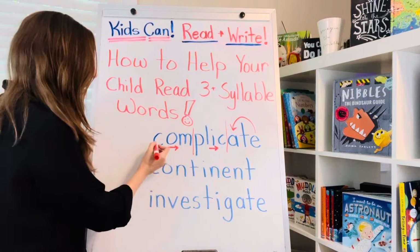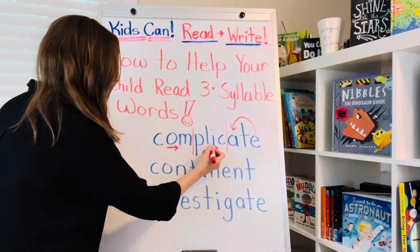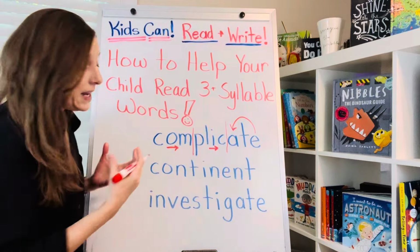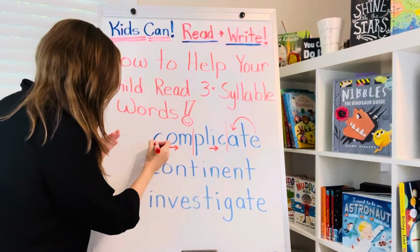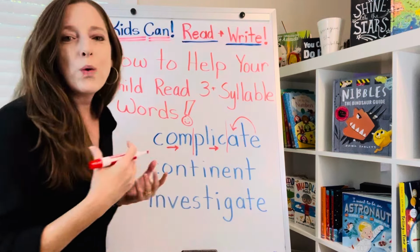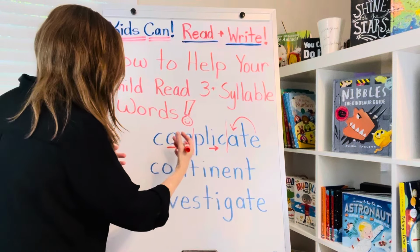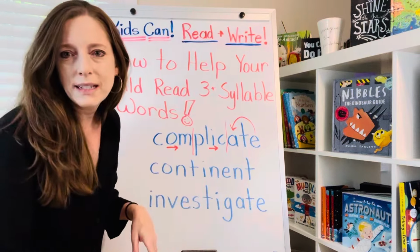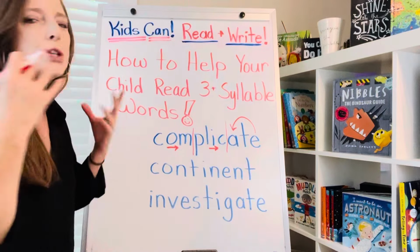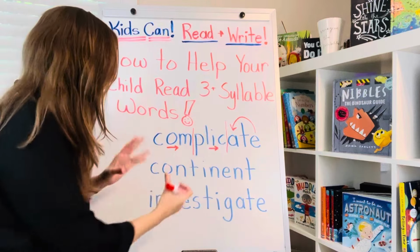So when he sounds it out, he'd go ka-om, calm, plick, plick, eight, eight. And then he tries to put it together. He tries to do the calm, plick, eight. But what he kept hearing was "complate." And if your child's doing that, that's usually they're having trouble hearing those parts and keeping them in their memory to put them together.